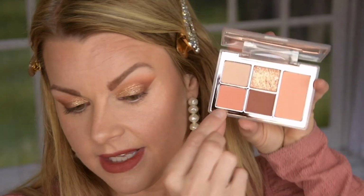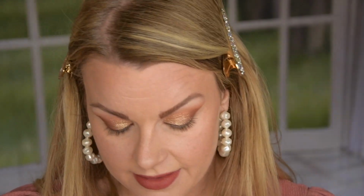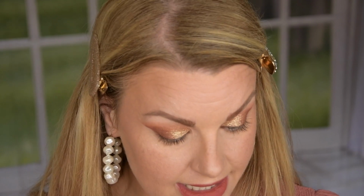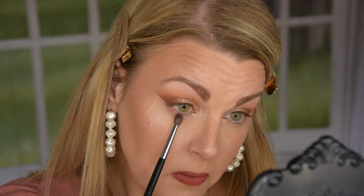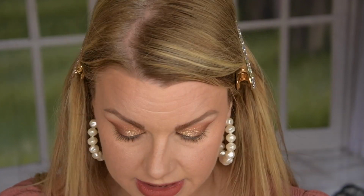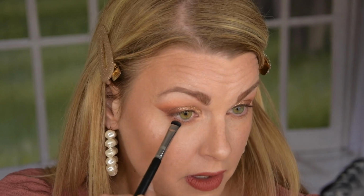So I'm just gonna take this one, and then we're gonna, on the lower lash line, and then we're gonna take that inner corner shade and see if that is any good. I'm just gonna take this coral shade first. I'm just gonna smoke it out a little bit here. It's actually very pigmented and beautiful. And I'm gonna take the darkest shade.